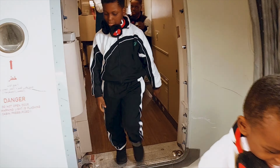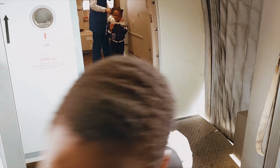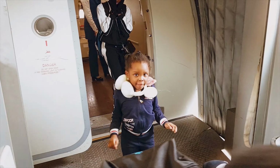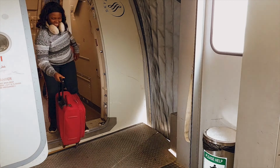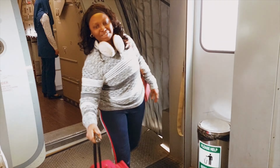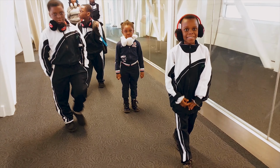So today, as you can see, we have landed at the Jeddah Airport, and I just decided to give you guys a little information about the airport. Now, the shape of the building is two big half moons at the sides and a third one at the top.